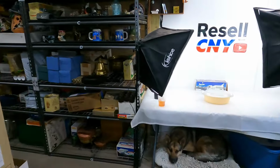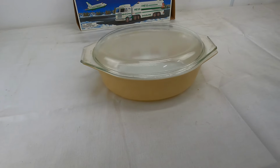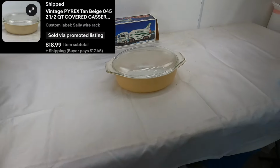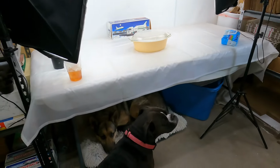Alright, and this is a vintage Pyrex Tanner Beige 045 2¼ quart covered casserole dish, and that just sold for $19 plus shipping, and that's from Sally's. Nice. Actually, I had her personally pull those out of her cabinets.